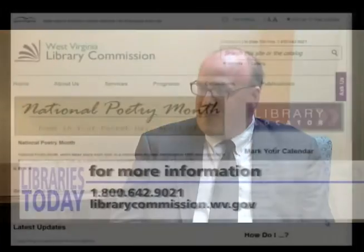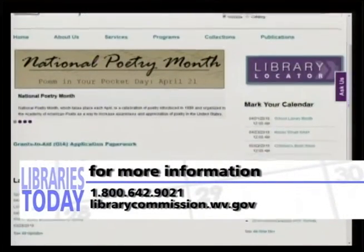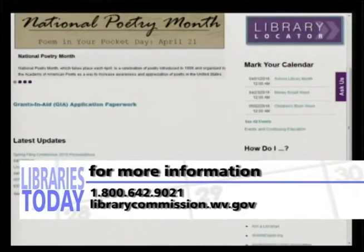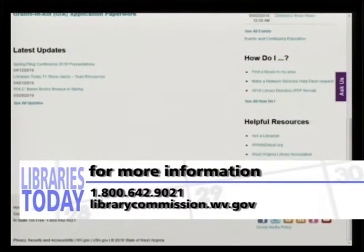So anyway, I did that for a number of years before moving on down to the Higher Education Policy Commission, where I served as Vice Chancellor for Administration. And when I finished my tenure as Vice Chancellor for Administration, J.D. was aware that, of course, he had a Library Commission vacancy and asked me if I was willing to serve. And I have served on the West Virginia Library Commission, I believe, since 2009. So it's been a number of years.